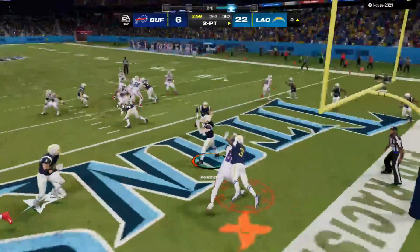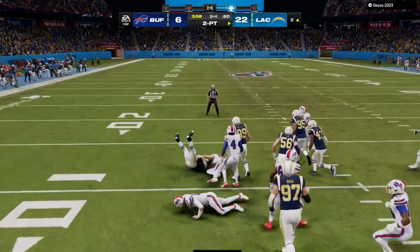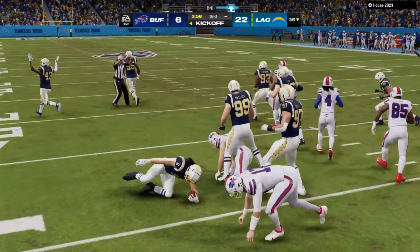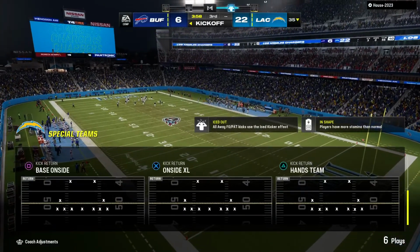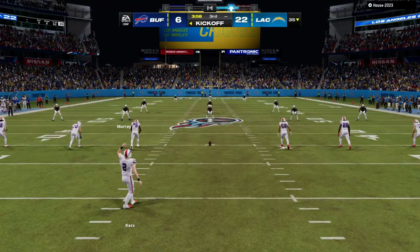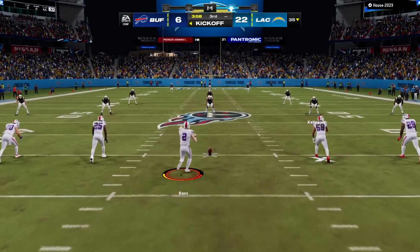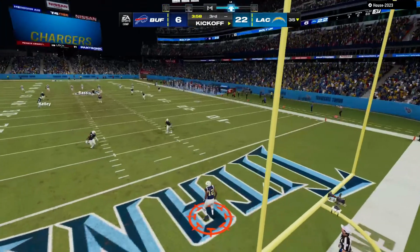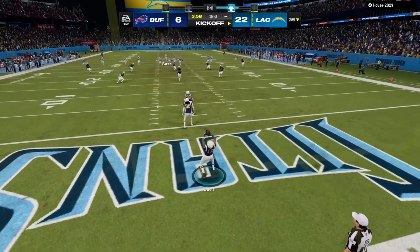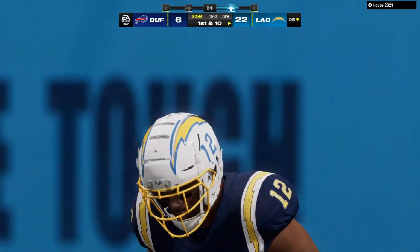They just... And it'll be intercepted. Picked off by the linebacker, Eric Kendricks. So they'll get another shot on offense following that pick 6. And now the kick is away. Fair catch going to be taken, and this will be moved out to the 25.